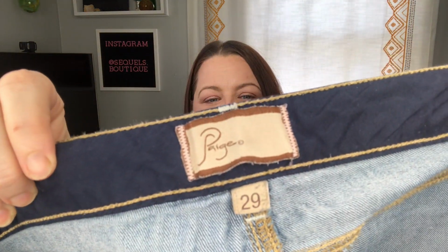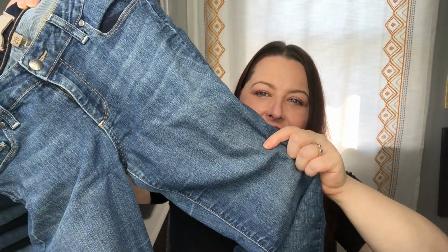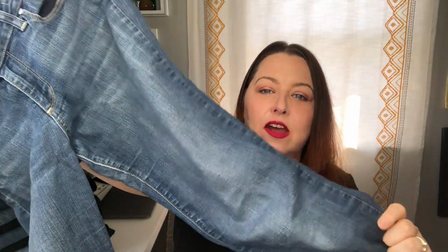These are Paige, and have you ever seen a pair of used Paige jeans that did not have this puckering problem? I have never once seen a pair. And they are like paper thin. Whoever wore them got their money's worth for sure.